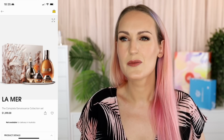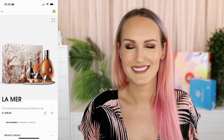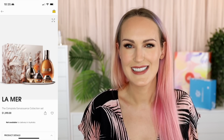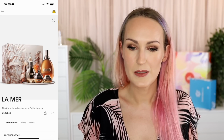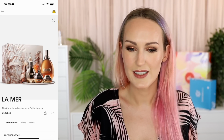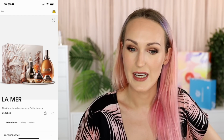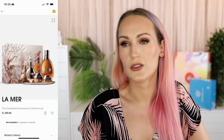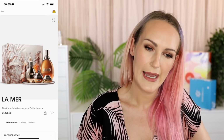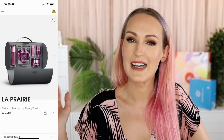Okay, let's talk about some expensive skincare packs from all of the brands that we know to release these expensive skincare packs. La Mer. This is the complete Genaissance collection set. It is $1,390. It appears to contain 4 products. From what I can tell, these are all full size though. We all know La Mer, she expensive. It might be a good deal, it might not. I don't know.